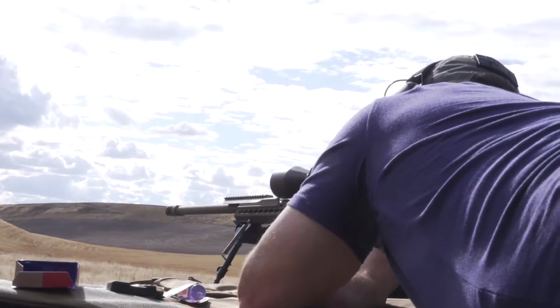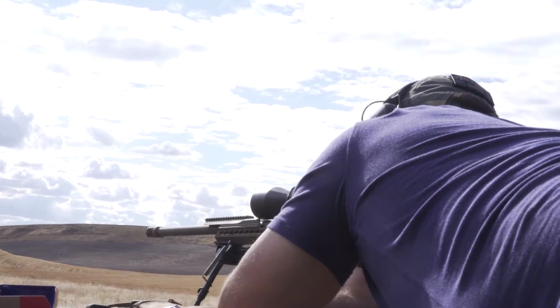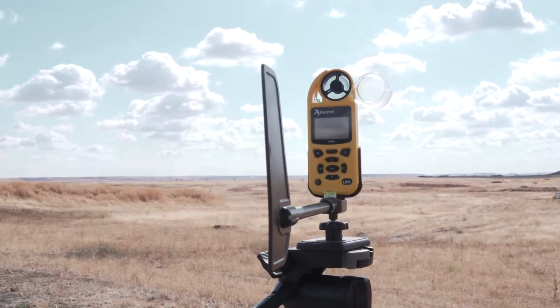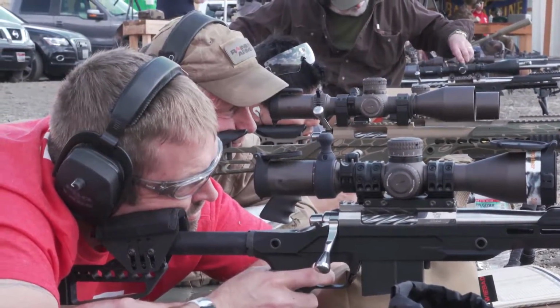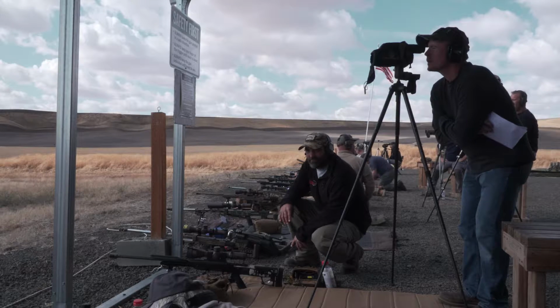Now what we want people to get out of our class out here is the fundamentals and the understanding of what it takes to do long-range precision shooting. One of the major things is wind reading, building proper shooting positions. There's a lot of things that go into precision shooting that you just don't learn off the internet or read in a book. On target, on scope. When Ken started mentioning 1,000-yard shots, I looked at him and laughed.